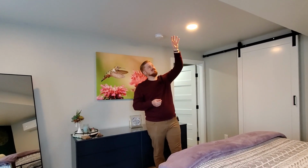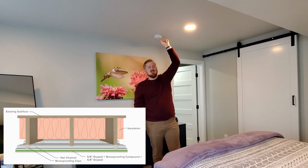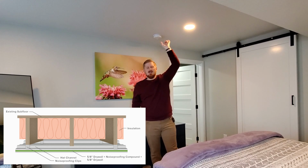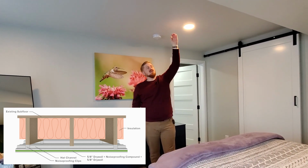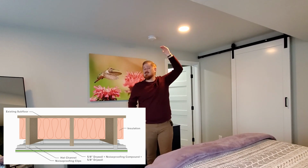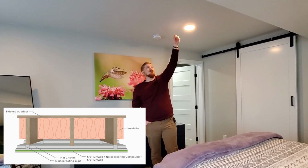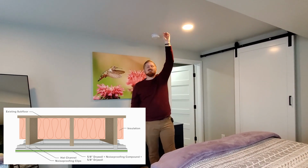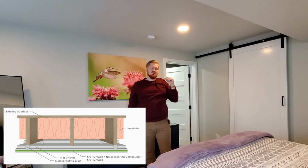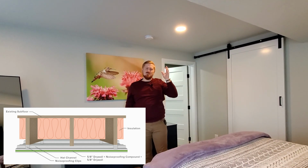And what we actually have in here, and I'll show you a little diagram here on the side, is what's called resilient channel. So it's like a metal strip that runs perpendicular to the joists. Then we have a sheet of 5/8 drywall, which a standard sheet is a 1/2 inch, but we have 5/8. But then we have a glue and another sheet of 5/8. So a normal setup would just be a single sheet of 1/2 inch drywall. We actually have more than double that just in drywall, plus some extra glue and some other things.